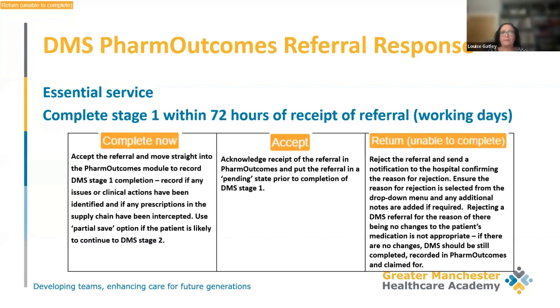So looking now at the 3 referral responses, and this is quite important across all services, but with DMS, you've got the 3 options there. You've got complete now, and that is where you can accept the referral and you're going to intend to complete that stage 1 straight away. The second is the accept, where you acknowledge receipt of the referral in Pharm Outcomes and it's in a pending state prior to completion of the stage 1. And just remember, with that, you need to go back and complete it within the 72 hours.